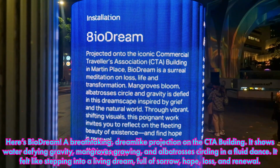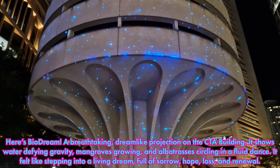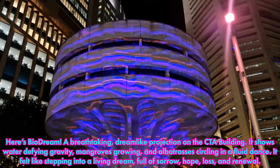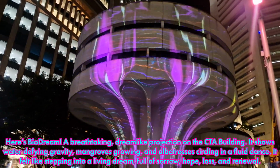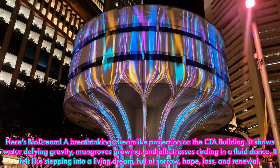Here's Biodream, a breathtaking, dreamlike projection on the CTA building. It shows water-defying gravity, mangroves growing, and albatrosses circling in a fluid dance. It felt like stepping into a living dream, full of sorrow, hope, loss, and renewal.